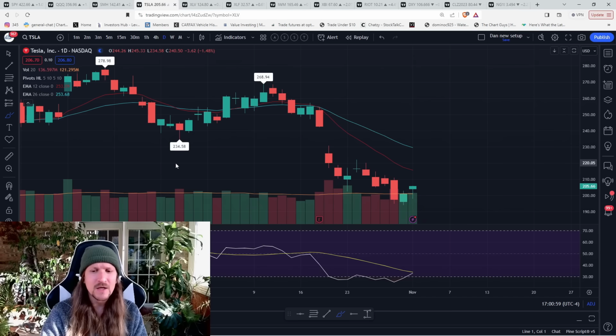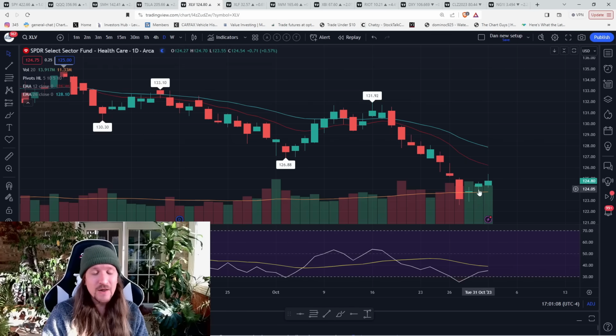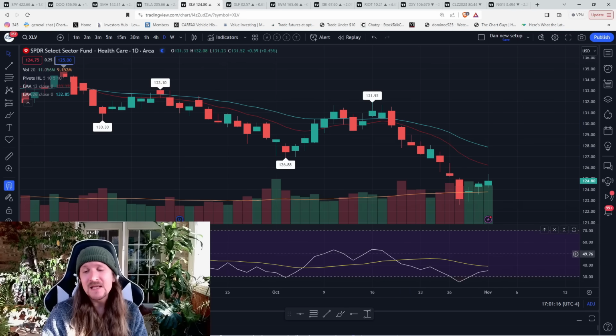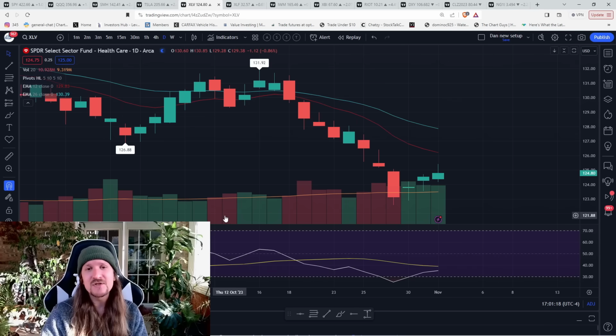Definitely feels like someone large has been selling Monday and today, but who knows? Healthcare, one of the weaker bounces, again, you look at the retracement. Let's compare it to SPY and QQQ. Not even close to 382. It's a much weaker bounce. It's still a possible daily bear flag. This is the weakest bounce of the major three sectors.